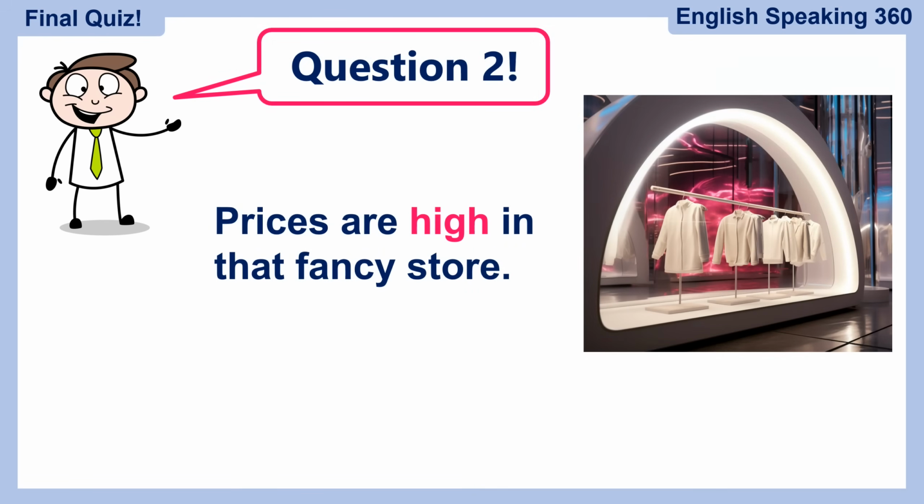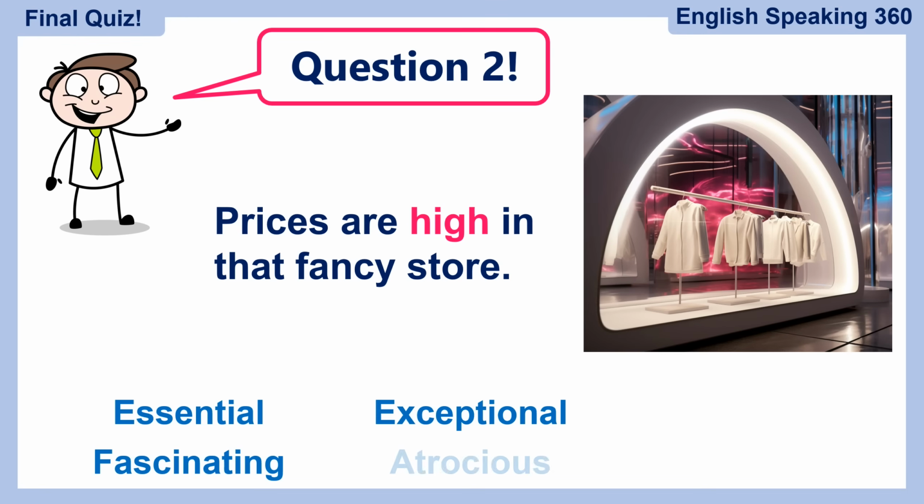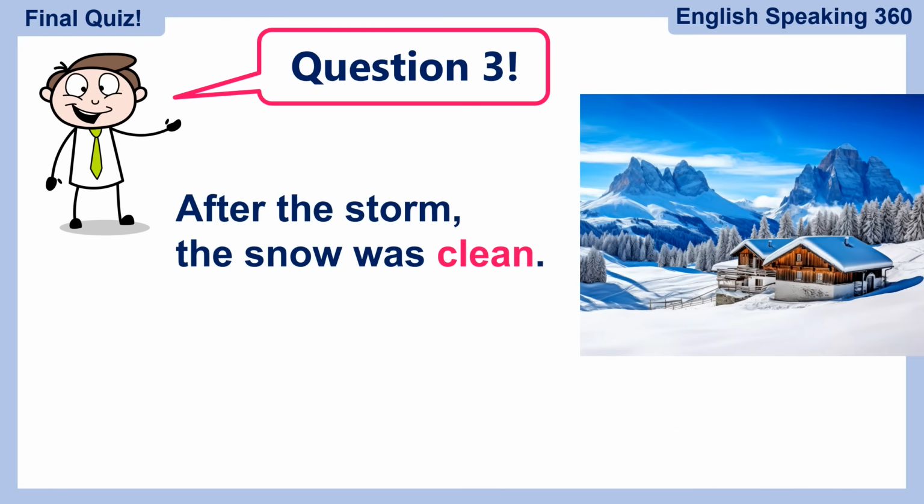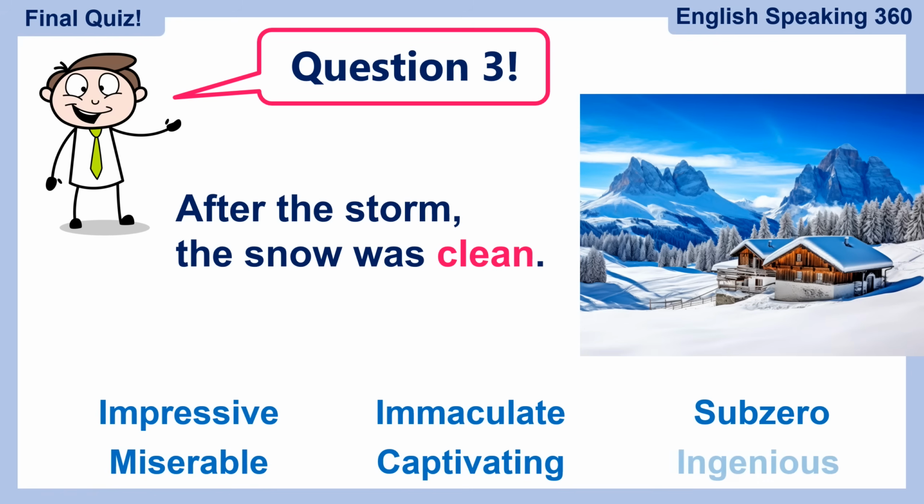Question 2. Prices are high in that fancy store. Give it a try. Do you remember any word that could replace the word high? Here are your 6 options: essential, fascinating, exceptional, atrocious, outrageous, or devastated. Prices are outrageous in that fancy store. Question 3. After the storm, the snow was clean. Impressive, miserable, immaculate, captivating, sub-zero, or ingenious. After the storm, the snow was immaculate. It was so white and sparkling in the sun.